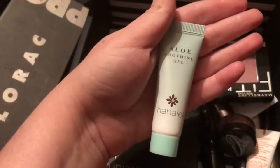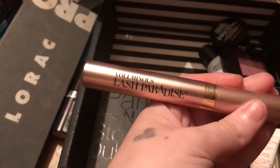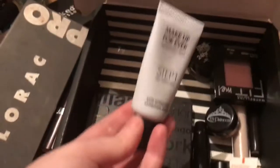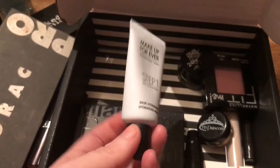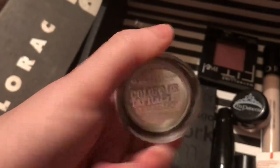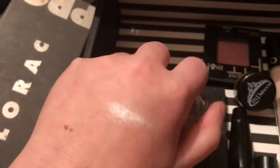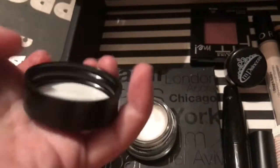This hand lotion that I couldn't figure out if they were or not, so I'm going to get rid of it. My brand new unused Voluminous Lash Paradise mascara by L'Oreal. This Makeup Forever Step 1 Skin Equalize Hydrating Primer. The Maybelline Color Tattoo 24 Hour. It's kind of like a cream eyeshadow. It's actually very pretty, but sadly Maybelline is not cruelty free.